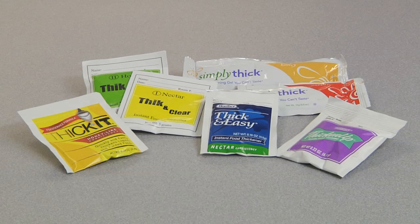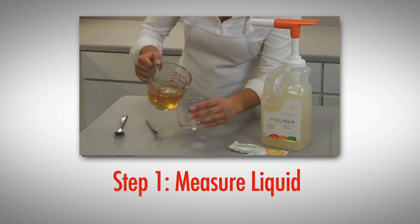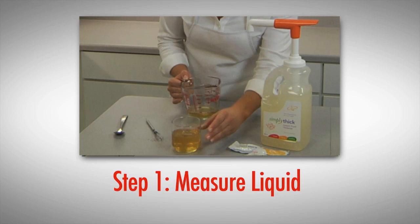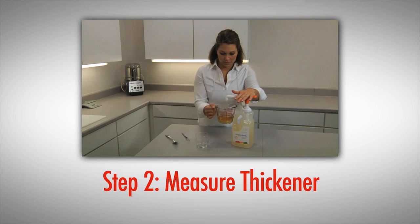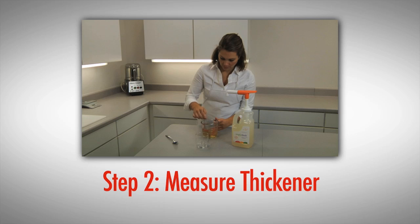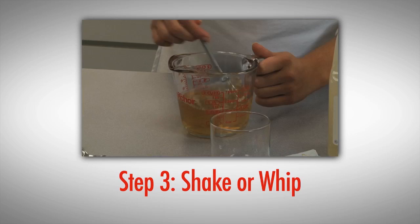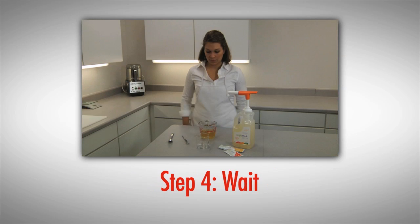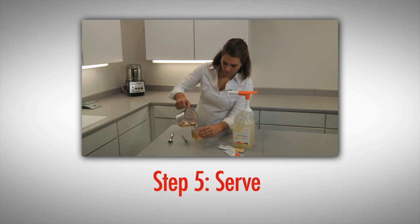Liquid thickeners are a little easier to work with. Here we have measured out 8 ounces of apple juice. Liquid thickeners are available pre-measured or in pump bottles. Measure the thickener according to package direction. After adding the thickener to the liquid, shake or briskly mix with a fork or small whip. Wait just a few seconds according to the package instruction, and the thickened beverage is now ready to consume.